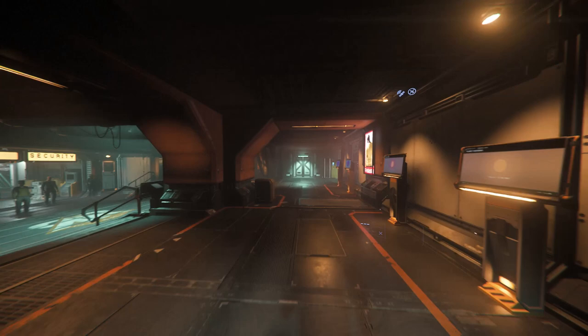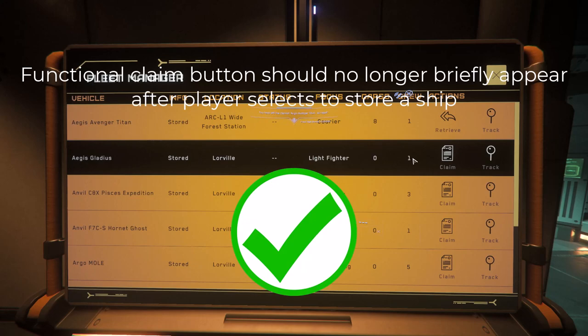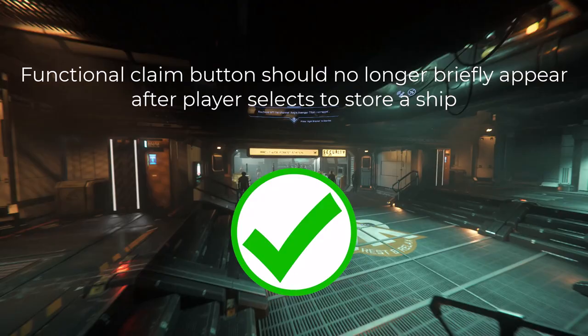So let's get started. First, I needed to pick up a ton of ammo to test the magazine issues. So I headed over to Arc L1 and stored my ship. And what do you know, the icon changes from store to retrieve. Good job, CIG. Now let's go buy some ammo.